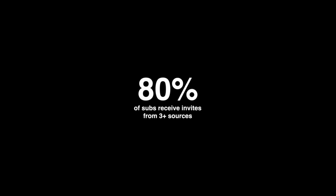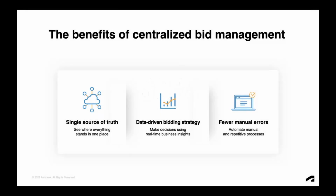With the research that we've done, we have found that 80% of subcontractors receive invites from 3 or more sources. So it's essential to have an efficient way to centralize all of your bidding. Why should you adopt a centralized bid management tool, and what benefits are you going to see out of it? First, it creates a single source of truth: one place where you can see all of those bid invites in real time from any source, see the status of the project, who's working on it, and more.